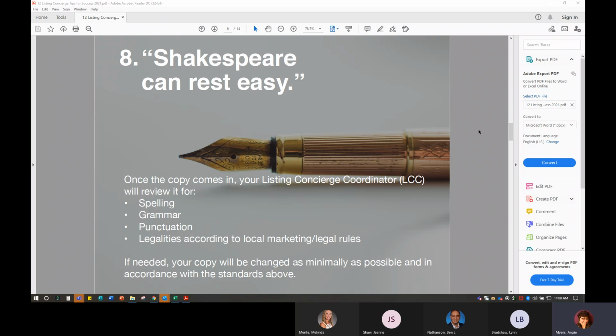So again, like I was just saying, Shakespeare can rest easy. They're going to review for spelling, grammar, typos, that kind of thing, punctuation. And they're also going to, as much as they can, because they are not licensed, look for the legalities according to your local market. But just be very careful here because they are not licensed. They may not be reviewing what you're writing, for example, for fair housing guidelines.